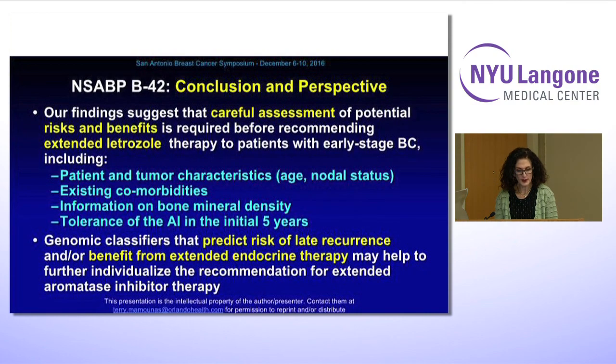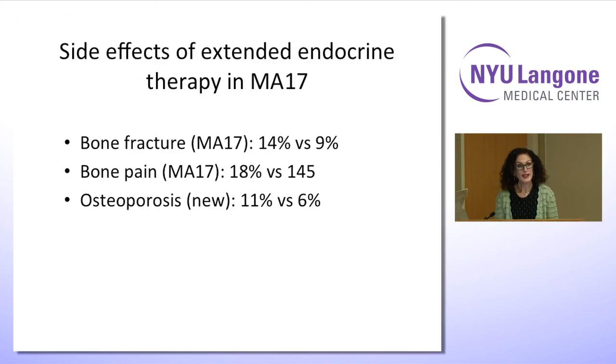So the conclusion was basically that while there may be a benefit to some people, this trial did not show a benefit to extended therapy. Therefore, the recommendations of 5 years of an aromatase inhibitor are the current recommendations with consideration to go longer, but on an individual basis. The MA17, just to mention, that was a study that was reported out at ASCO this year, so that was back in June.